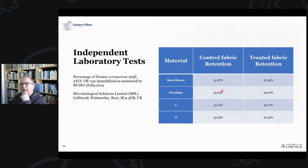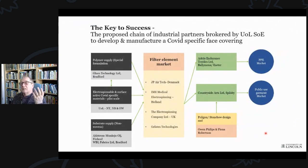Our fucoidan, 99% efficient. That's great. And from the understanding developed by Emma and Nick, we were able to try another couple of materials which also were highly effective in specifically retaining the COVID virus on the filter element.